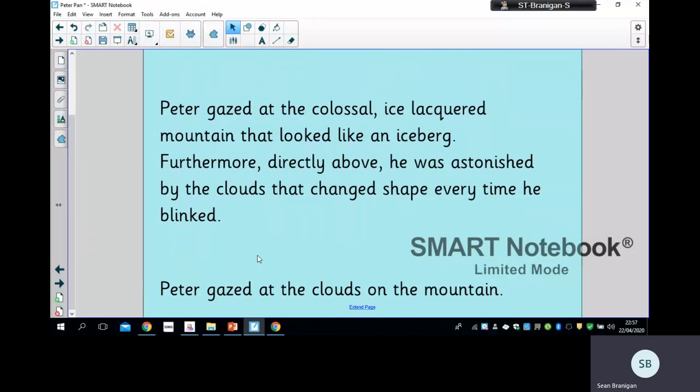If you do want to send your work in and take a picture of it on your tablet or your mum or your dad's phone, someone in the family, you can send it to year4@bluecoatfederation.co.uk.